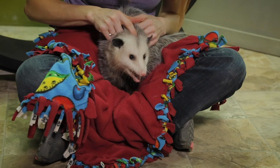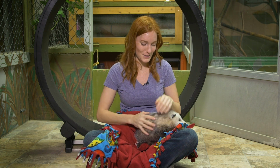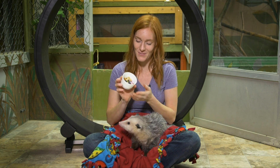But since we are located in Montana, our winters can get extremely cold, too cold for this little one, so we have to come up with a different plan. Which I think you can pretty much guess what we're going to do. This huge wheel, we just got it, and I'm going to teach Ophelia how to walk on it. To train Ophelia to walk on this wheel, I'm going to use positive reinforcement by giving her some of her favorite treats.